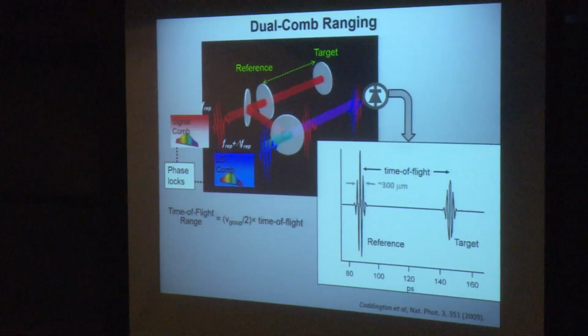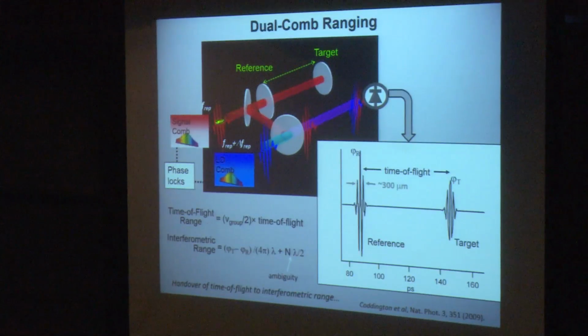So to make the measurement, what we're doing now is we have two measurements we can make. The arrival of these pulses gives us the time of flight. So if we look at when these envelopes arrive, we get a time, and we multiply that by the group velocity over 2, and we have the range. But in addition, there's a phase on each of these, which represents the relative phase between the carrier here and the carrier here. And assuming this one is stable, we can measure then the phase of the light that came back from the reference and the phase from the target, and do the same interferometric measurement you would have done with a CW source with the same ambiguity.